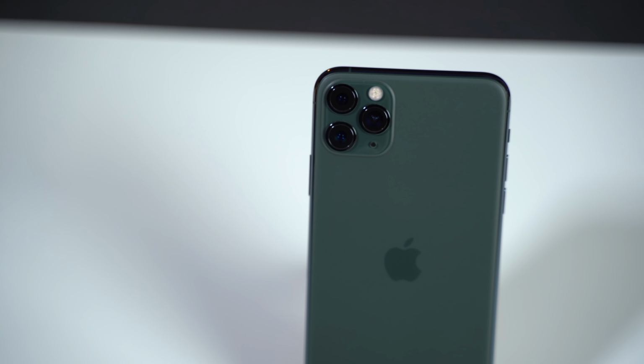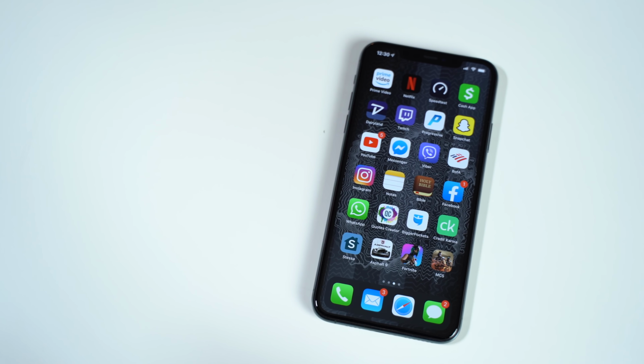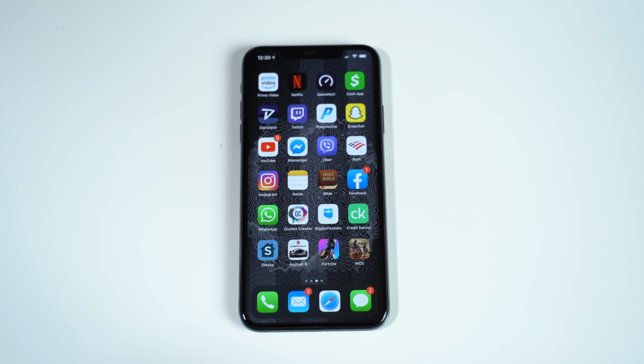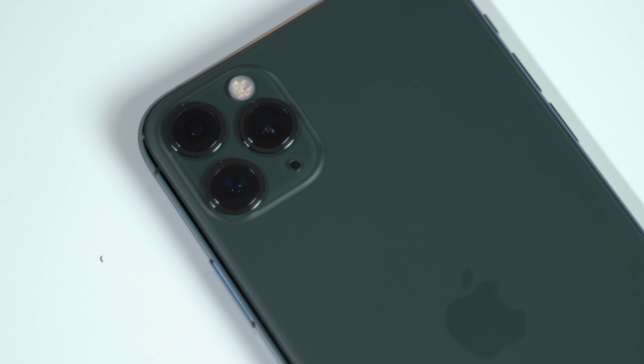But in general, the iPhone 11 Pro is already an excellent phone. And if you're happy with everything about it, and you feel that the performance, the cellular service, the battery life, the cameras, and everything else about the 11 Pro is already good enough for you, then don't upgrade unless you've got too much cash to care.